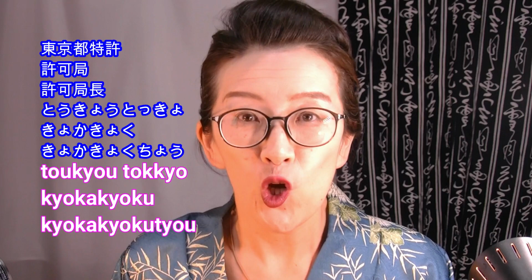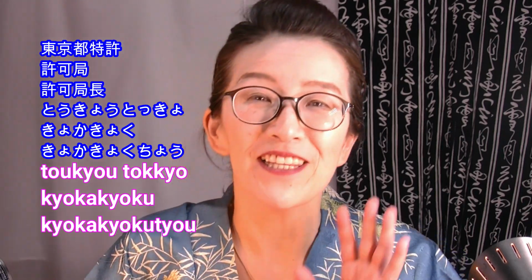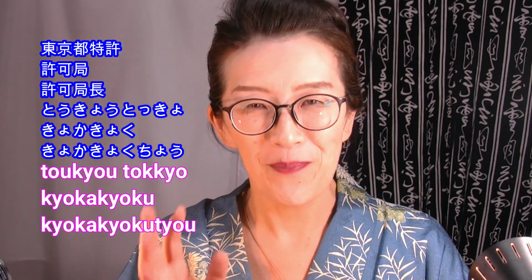As I said, this is not a have-to-do rule, but a something-you-can-do rule. When you find tough words to pronounce, like 東京特許許可局許可局長, you might try to remember this rule and apply it. When the words are easier to pronounce with vowel deletion, just make sure not to forget to pronounce each syllable evenly, or Japanese people may not understand you.